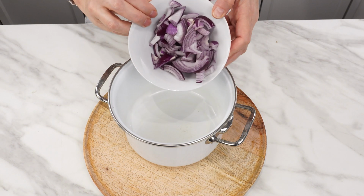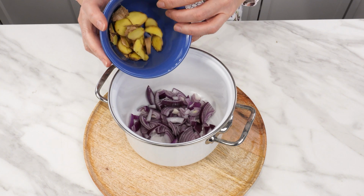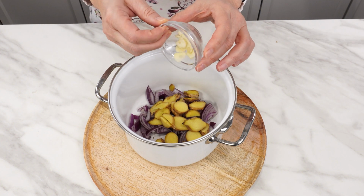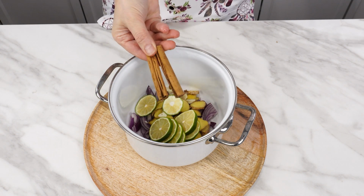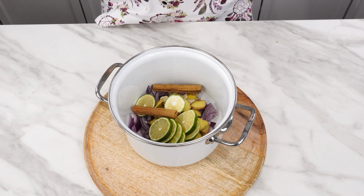Add all the ingredients to a pot in order. Onion helps treat coughs, ginger warms and soothes the throat. Garlic acts like an antibiotic, and lime helps treat upper respiratory issues. Add 2 cinnamon sticks. This spice effectively soothes sore throats and persistent coughs.